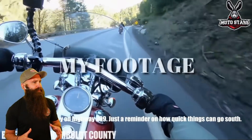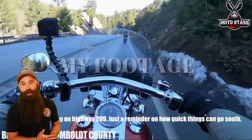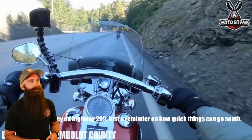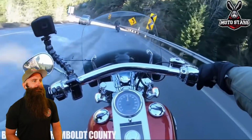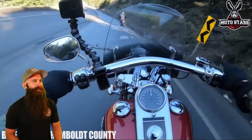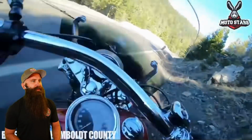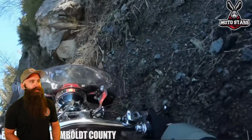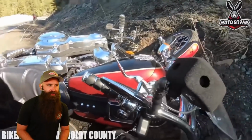Okay, so his footage. Oh, this is him crashing. So we're going to see what happens here. Sharp left turn. We're going 60 and a recommended 40. Please don't dump it. There it is. So it can easily crush a leg, but this is kind of a weird position.